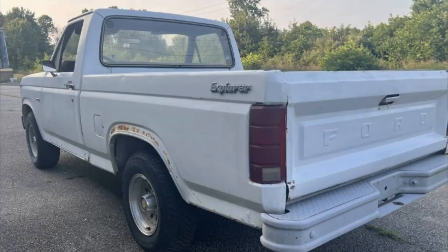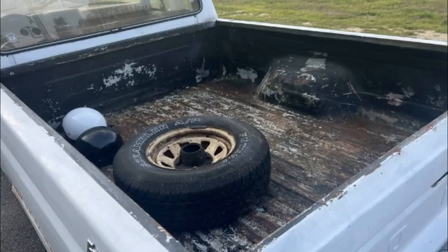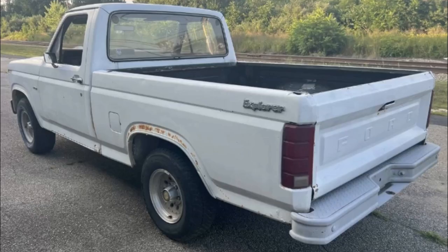Of course, being over 4 decades old, it isn't without its flaws. The body shows its age and will need some work on the right side, mostly cosmetic. But for those who appreciate the honesty of an old truck, this is part of its story. The solid frame and strong running gear mean you're starting with a dependable foundation, making the bodywork more of a project for customization and restoration rather than a necessity for functionality.